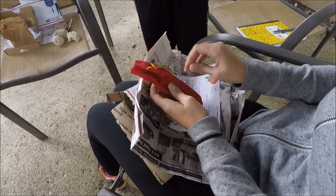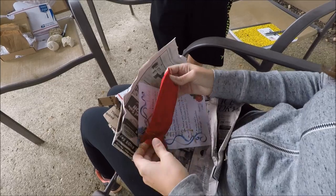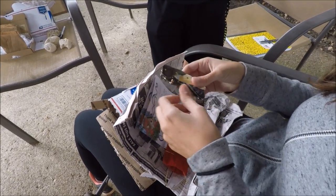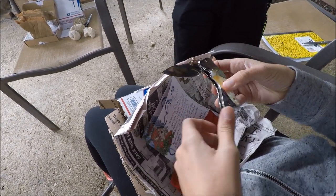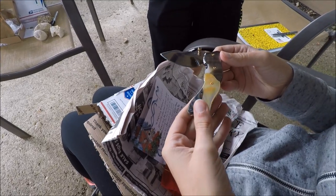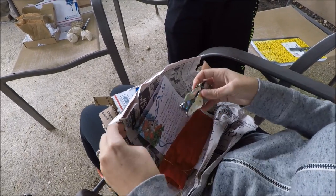It's knives? Mm-hmm. This one is. That one's for me. That's for you? Mm-hmm. Whoa. That's awesome. Look at that. That's a pretty one. Read the other note? Oh, yeah. The other note was to me.